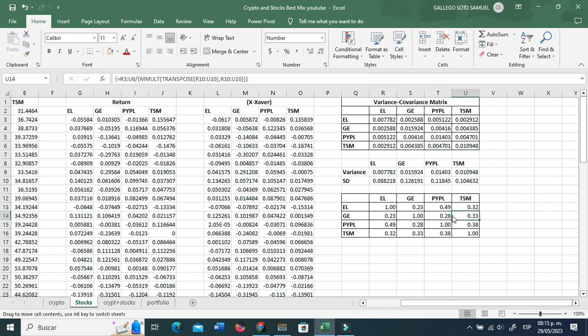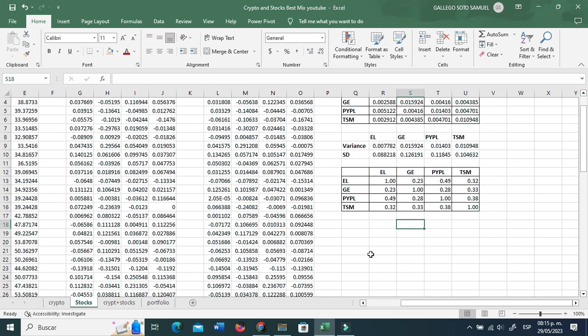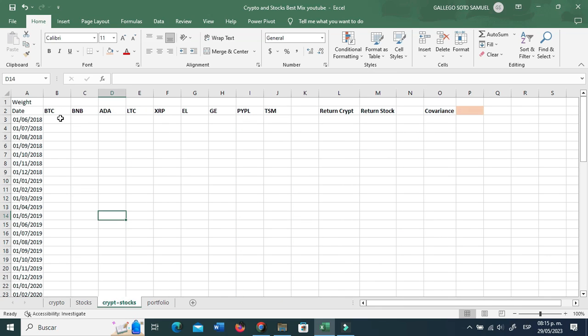Okay, so they're not so correlated, so I think this is pretty much diversified. I'd like to see some negative numbers over here, but that's fine. That's perfectly fine. Okay, it looks good. Now the crypto plus stocks.